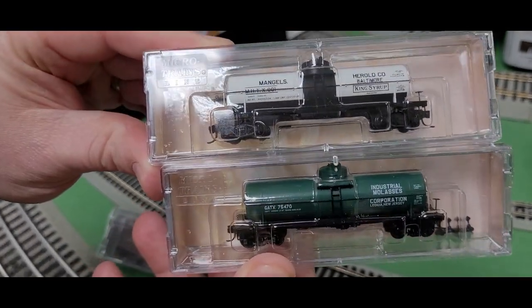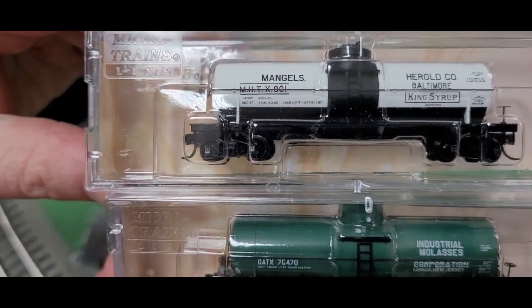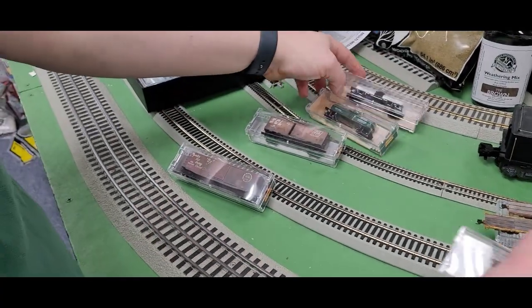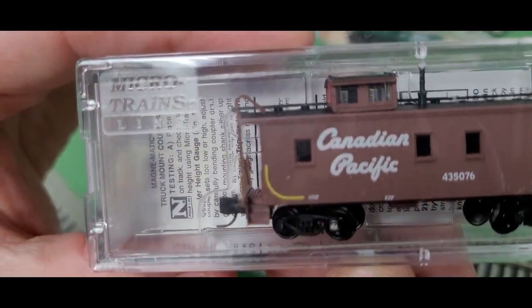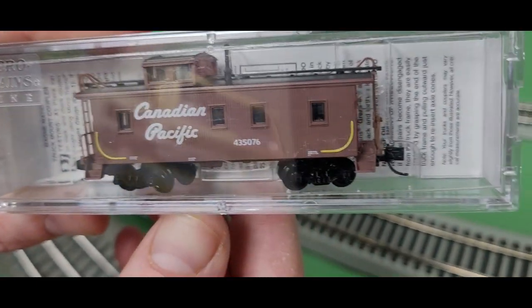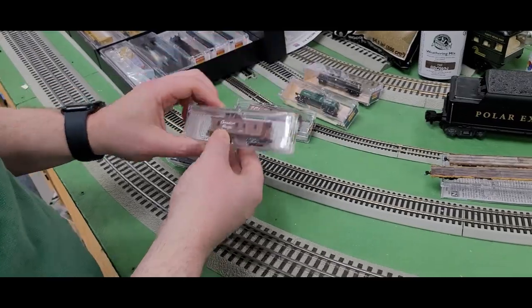Brand new tank cars here. I always like me some tank cars here. Those are really neat cars. And then you always have to have that caboose at the end of the train, right? And I got a Canadian Pacific old-style caboose here, and I really like that. I'm a big caboose fan. I have a ton of cabooses on my railroad, and I think that's a really great-looking one there.